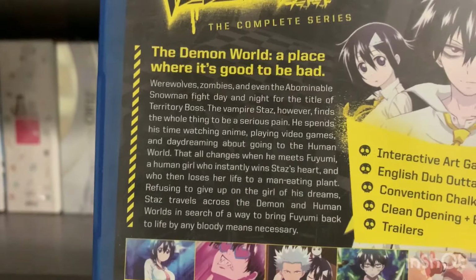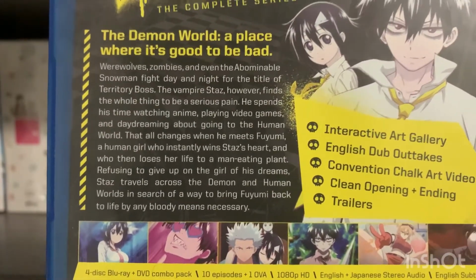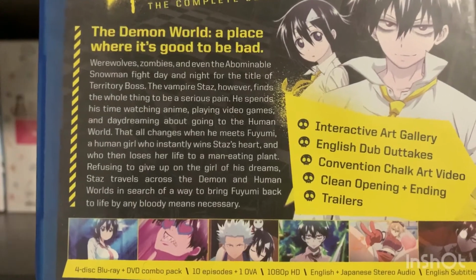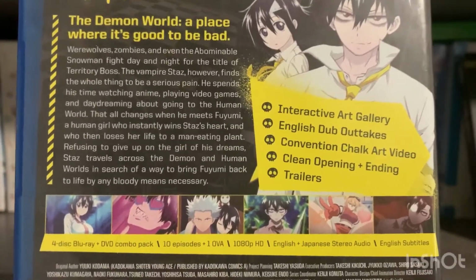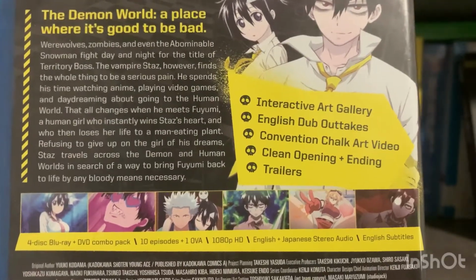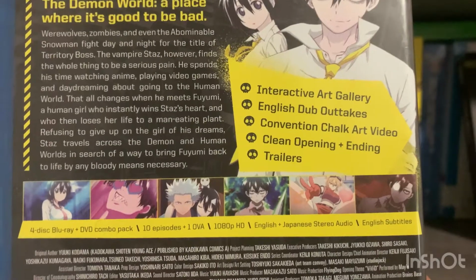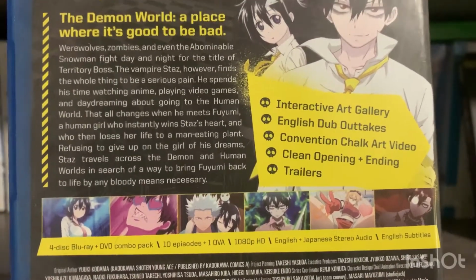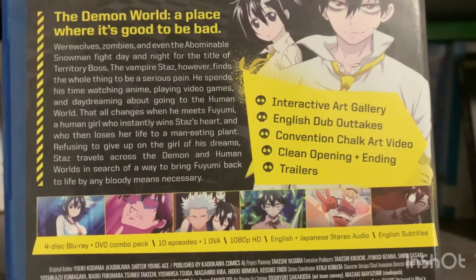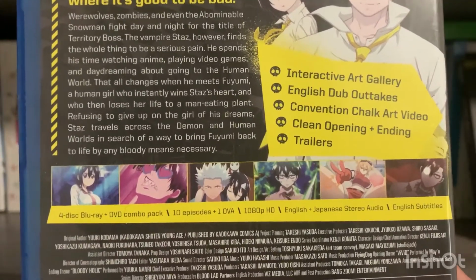The demon world, a place where it's good to be bad. Werewolves, zombies, and even the abominable snowmen fight day and night for the title of territory boss. The vampire, so I guess these are vampires. Stas, however, finds the whole thing to be a serious pain. He spends his time watching anime, playing video games, and daydreaming about going to the human world. That guy sounds a little bit like me. I would love to just be watching anime, playing video games, and daydreaming. Unfortunately, I also have to work.